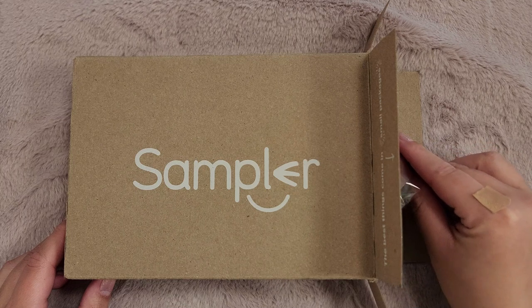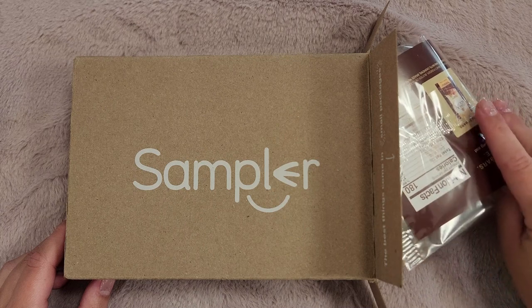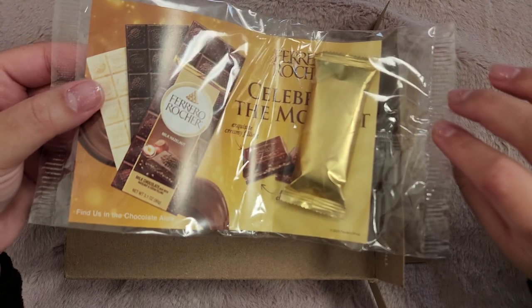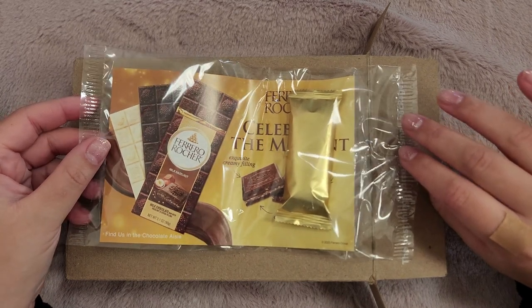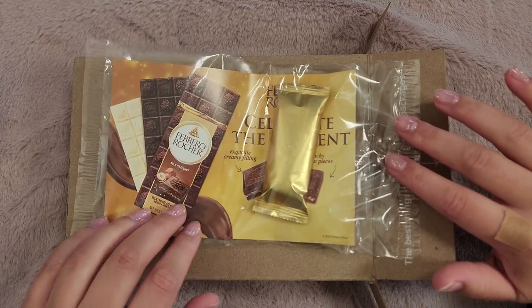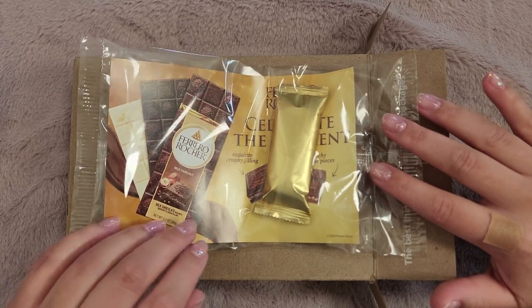Got something crinkly coming out. What is it? It's chocolate. Oh my god. It's chocolate. I'm not sure what this is exactly, but I love it already. It's chocolate. I love it. It is Ferrero Rocher milk hazelnut chocolate bar. Wow.